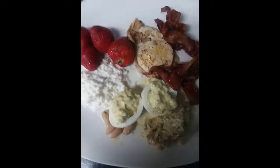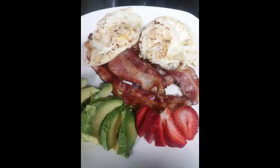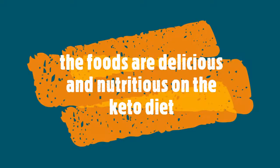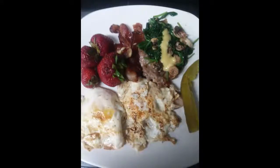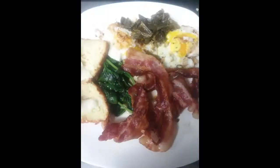I like to plate my food where it looks appealing to eat, and that way I feel good when I'm eating it, and it tastes good. So if you fix your plates where your food looks appealing and delicious, you will enjoy it a lot better. The foods on the keto diet are very nutritious and full of nutrients. As you can see, you can have a different variety of the foods. You can combine them in different ways.